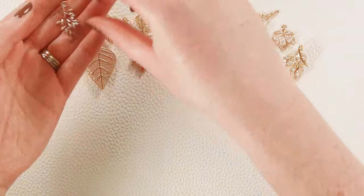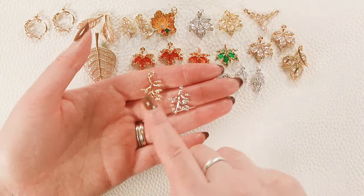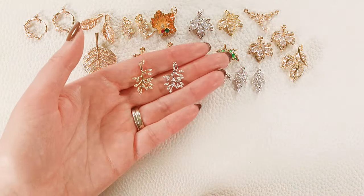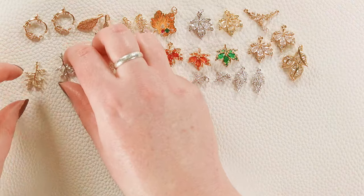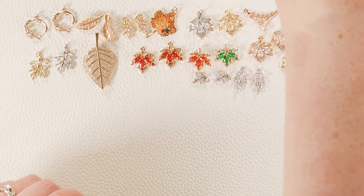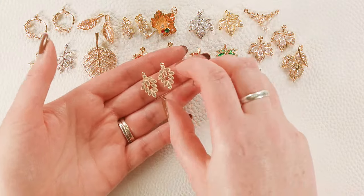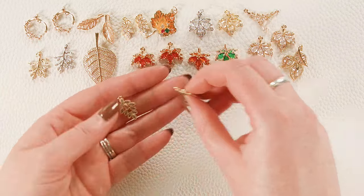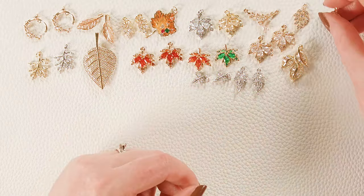We also have some pretty little branches, which are, again, gold-plated and platinum-plated with cubic zirconia. Just so delicate. I love, love, love those designs there. And here are a couple that, again, just kind of look like an abstract leafy shape. Super sparkly, and I love them.